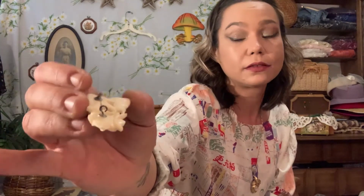Again, Texas Gal Treasures has an awesome video about how to tell what's ivory and what's bone and stuff like that. But it is illegal to sell any sort of ivory today unless it's 100 years old. That's really why I picked this up, because I knew it was over 100 years old because of this clasp. This is like the OG clasp, from whenever they started making brooches. It was just that plain little C type hook, and that was it. So yeah, it's pretty old, and it's just beautiful and intricate.